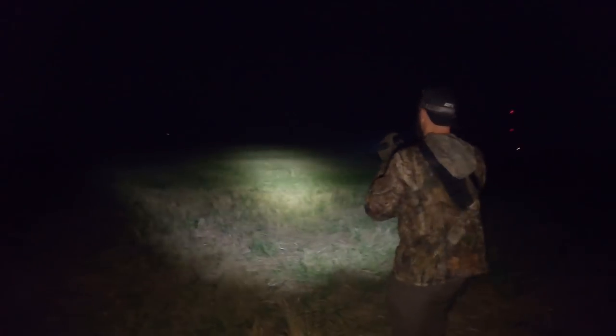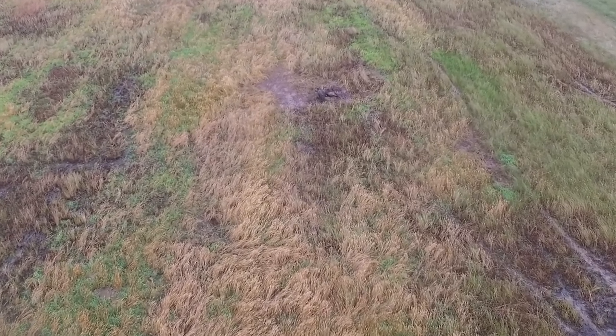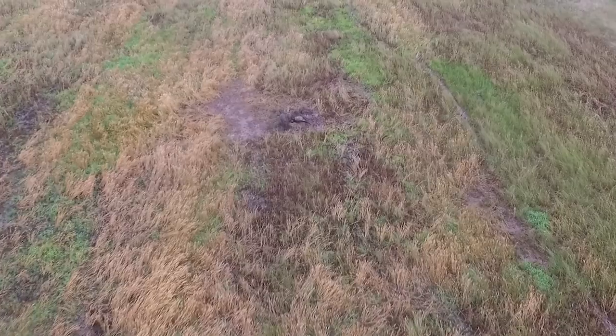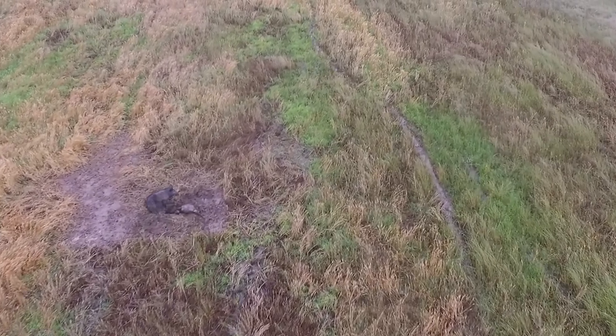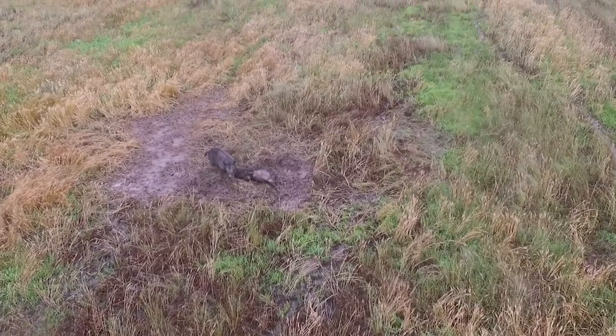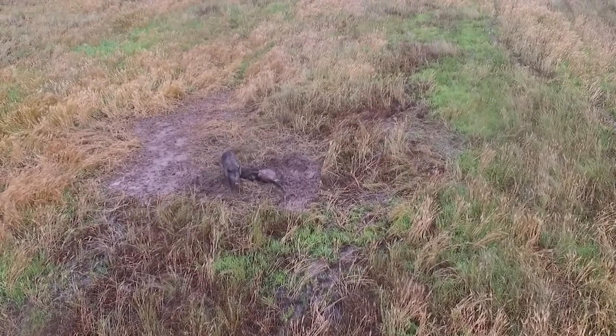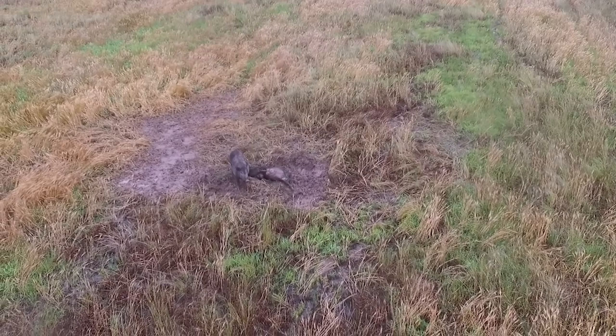My mom was with me, who was visiting from Germany, and then my two oldest boys. All of a sudden, there's this boar just in the middle of the field, and he was standing next to a dead sow, one of the sows we shot the night before. And that was the weirdest thing.